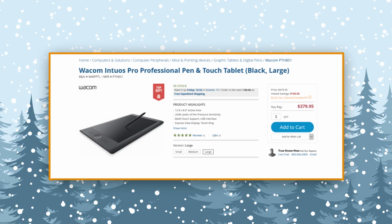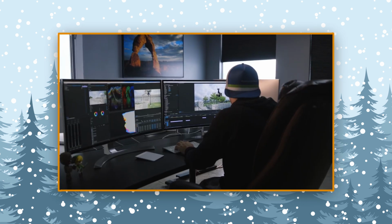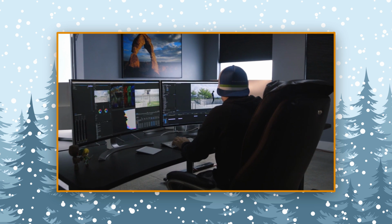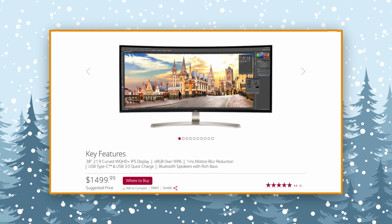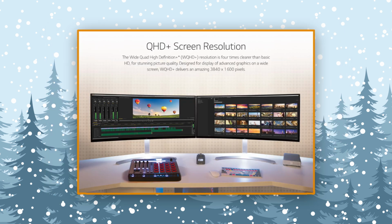It's $400 and it's a big tablet to use for illustration, 3D, and compositing. After that, we have the LG UltraWide IPS curved LED monitor. It's a $1,500 UltraWide monitor for more screen space to replace dual monitors, and also helps with head-eye strain, apparently.